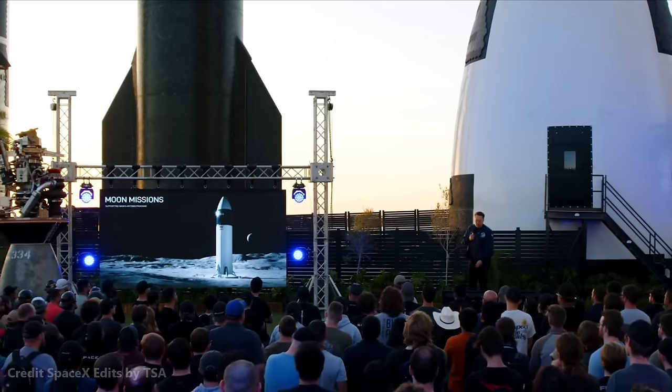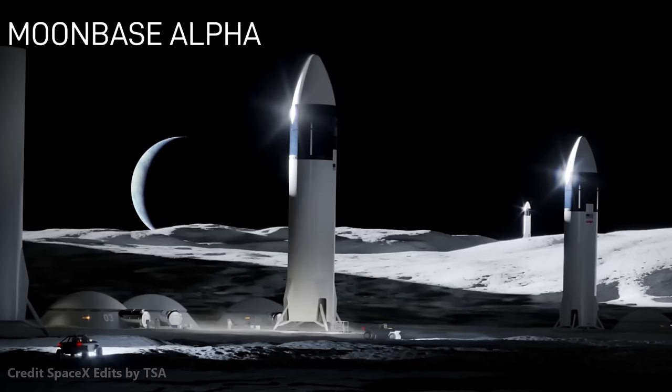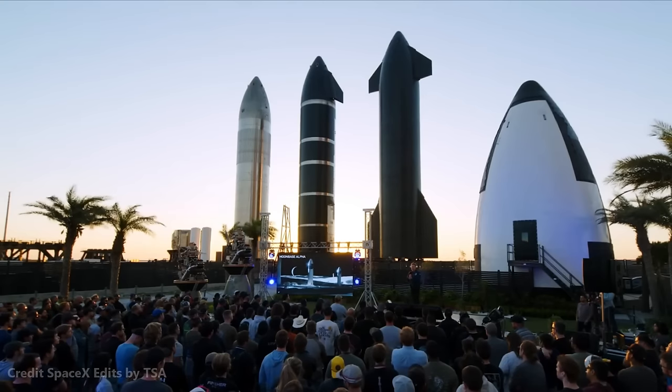Now, ultimately, I think we want to build a moon base, Moon Base Alpha, and have a permanently occupied base on the moon. Like, that would be super exciting. And so you'd have a bunch of ships that are specialized for going to and from the moon, but they never land back on Earth. They just would dock with propellant tankers to get orbital refilling.